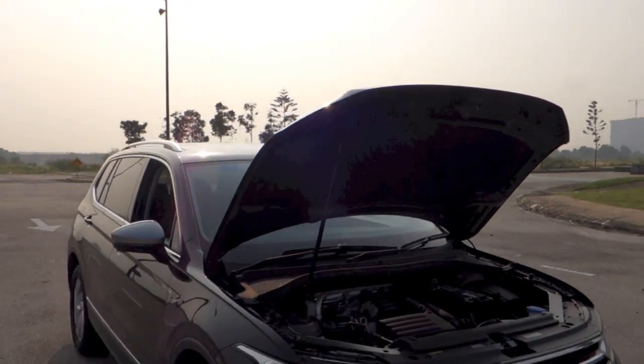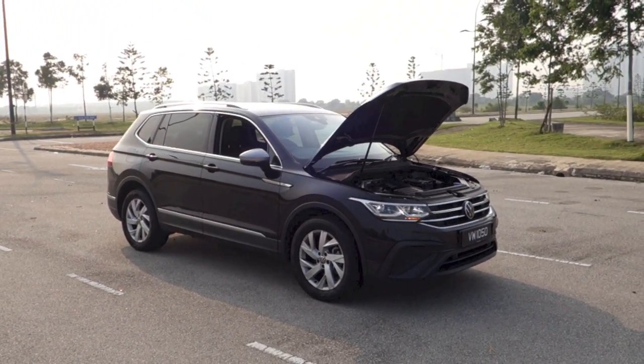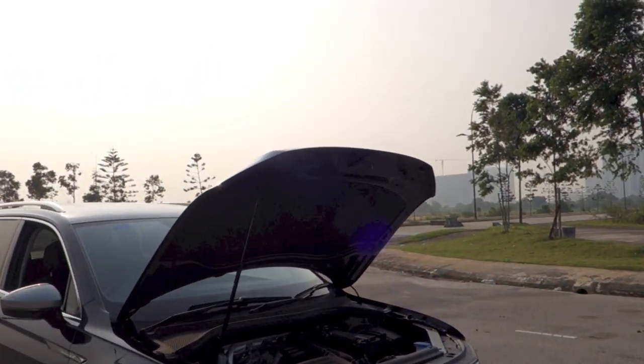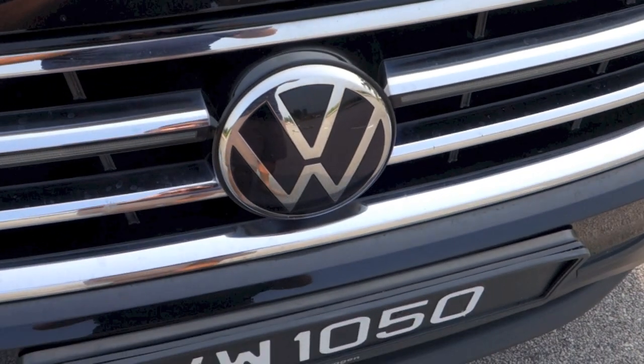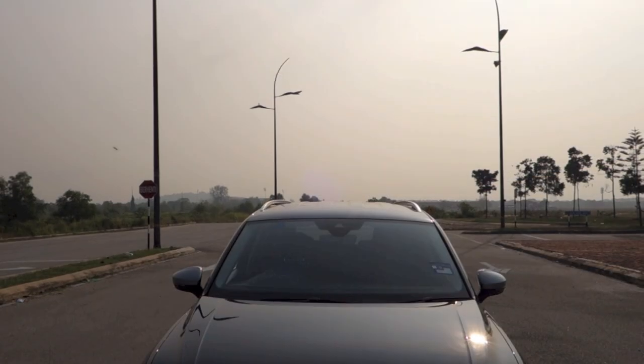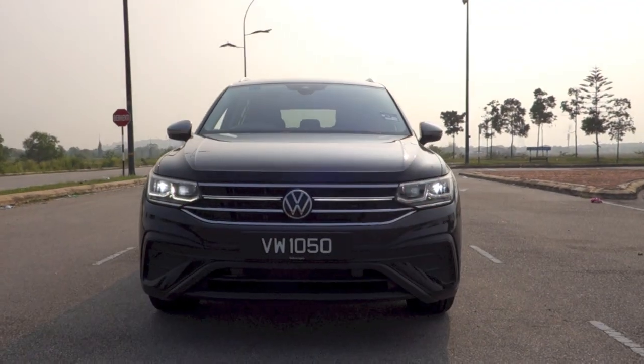The facelifted Tiguan Allspace went on sale in March 2022. Currently, there are three variants on sale: 1.4 TSI Life DSG, 1.4 TSI Elegance DSG, and 2.0 TSI 4Motion R-Line DSG. Under the bonnet of this Tiguan Allspace is VW Group's EA211, 1.4-litre, dual overhead cams, 16 valves, turbocharged inline-4 petrol engine.